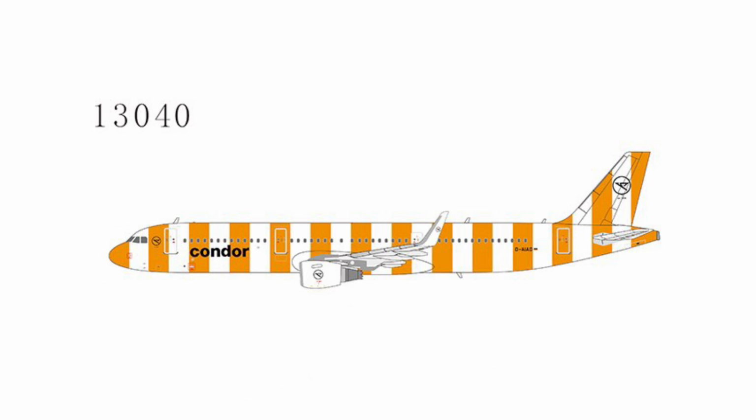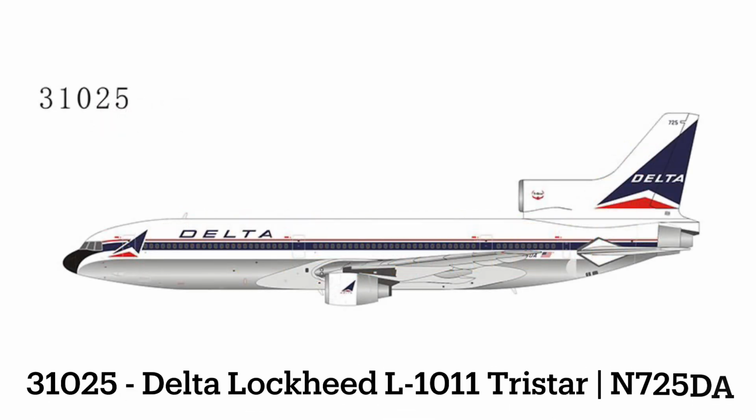And then we have our TriStars. We do have a Delta one. So this is the Delta Widget livery, L1011, the only livery that the Delta TriStars ever wore while in service. They were retired in 2001, but because they were getting quite old by that point, they did not repaint them into any of the updated liveries, like the Ron Allen colors. It would have been cool to see one of those in that livery, so maybe NG will have to do like a fantasy model or something in the future.